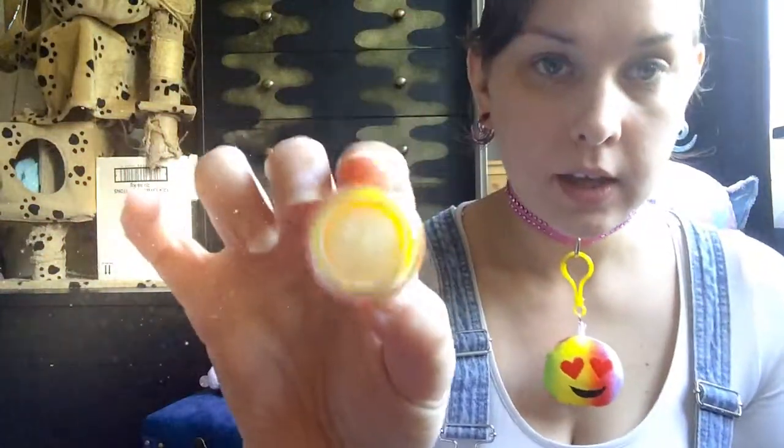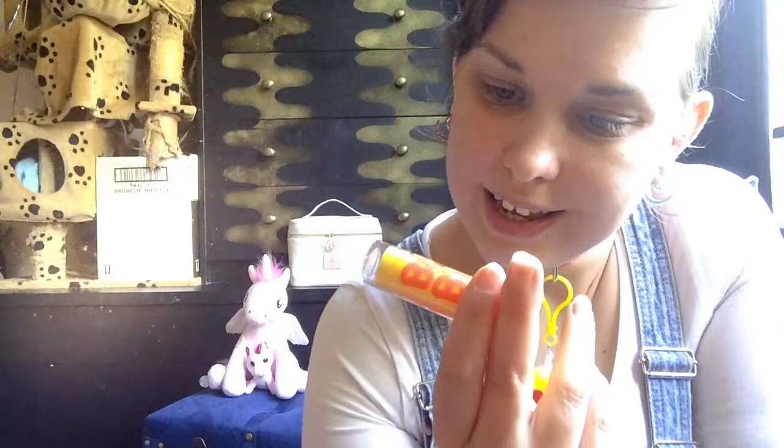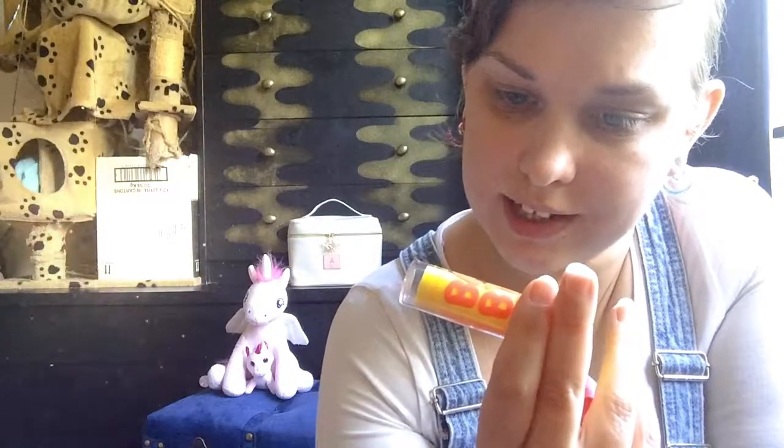Mint Fresh once again, and yeah, you can see it's shining. It's shiny. It has a shiny feel to it. Still good. And here we have another one that's also see-through, and it's this Intense Care.